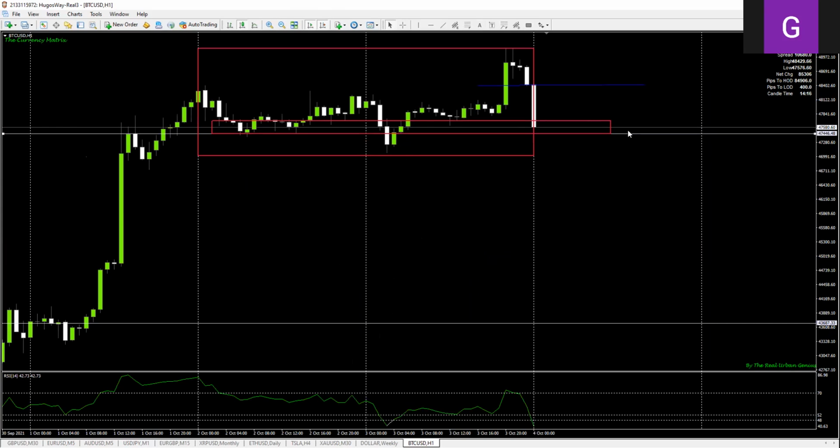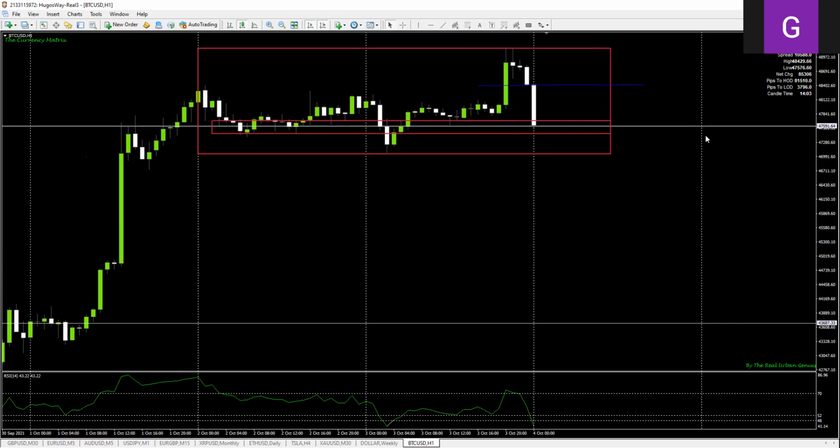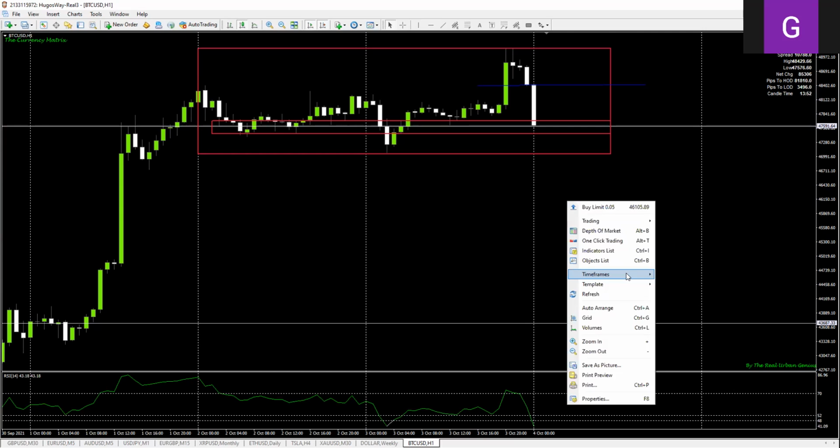Right in here. And as you see, it's in perfect retest right now. So if you did want to take a position on Bitcoin, right now would be one of the best opportunities, as it's touching our 47.591 support area. It's at the bottom of the range now. So coming in from here off the hour, we bump down one more time.